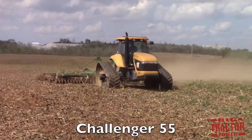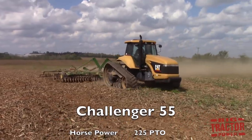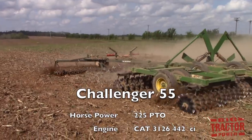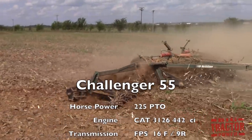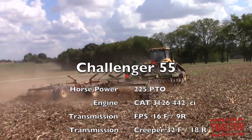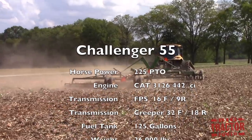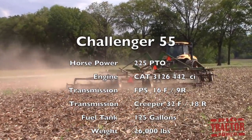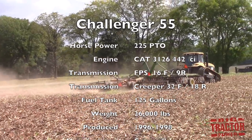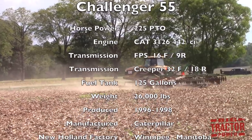Let's take a look at Caterpillar's Challenger 55 tractor's specifications. The machine is rated at 225 PTO horsepower. It is powered by a Caterpillar 3126 442 cubic inch engine. This tractor has two different transmission options. The first is a full power shift with 16 forward and 9 reverse speeds. The second transmission is a creeper with 32 forward and 18 reverse speeds. This feature would be very handy in vegetable farming.